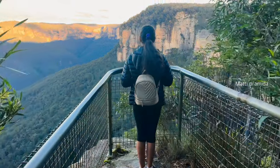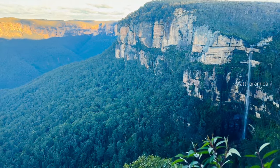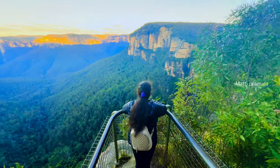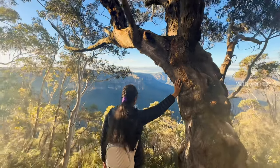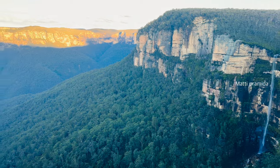Govetts Leap Descent will delight hikers who enjoy a harder walking trek with scenic water views across Grose Valley in Blue Mountains National Park. Watch this video and try this trek. You will not regret it. All my stress has gone away after seeing this spectacular valley view.